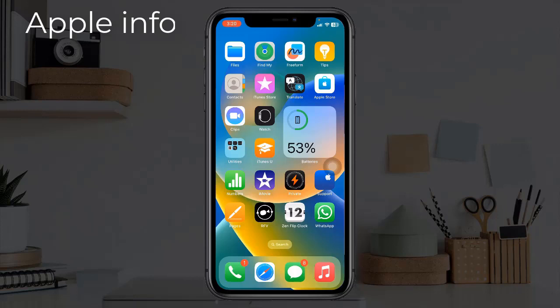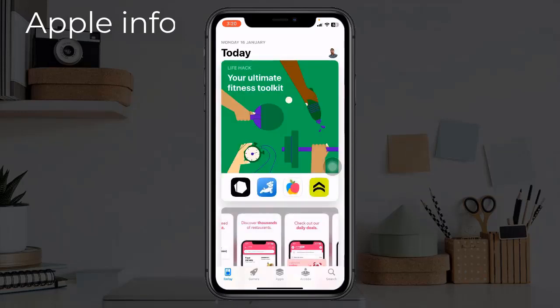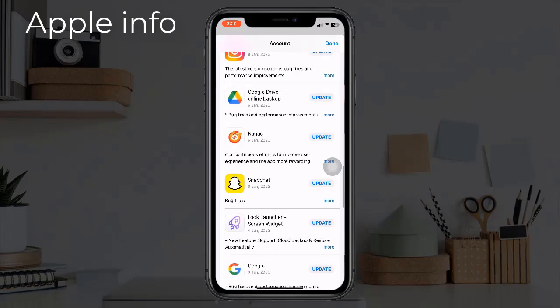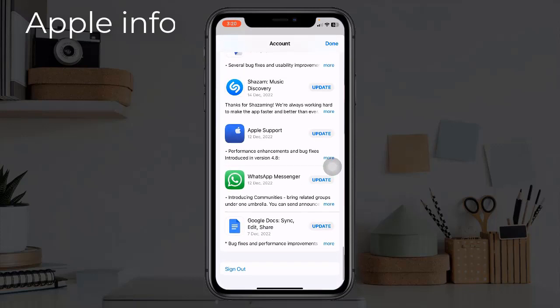Solution 8. Update the WhatsApp app. Sometimes an outdated version of the WhatsApp app can also cause the notifications not to work properly. If you don't want to delete and reinstall the app, you can do an app update to fix the error. To do that, just go to the App Store. Tap Today, then tap on your profile icon. Scroll down to find WhatsApp and tap Update next to it.